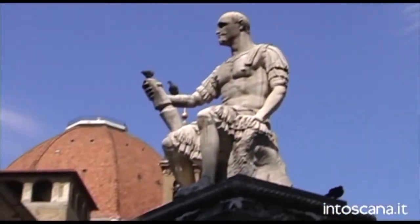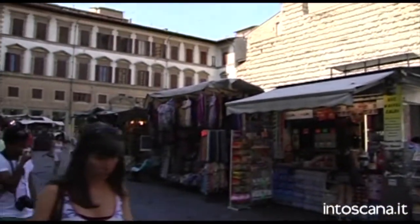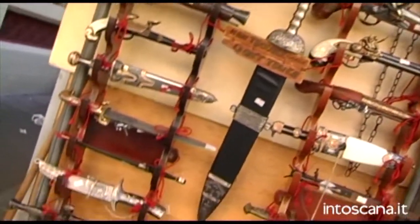After visiting the wide labyrinth of shops inside the building, you can continue your shopping in the open area of San Lorenzo, a sort of Portobello Road, Florentine style, where you can really find everything.